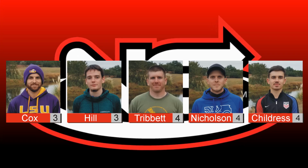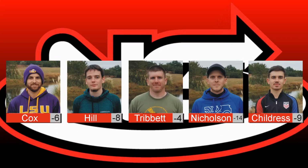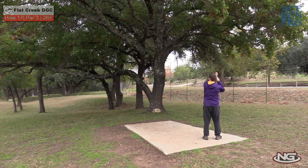So you see a couple of threes, mostly fours. Like I said, that is a tough hole to get. That low ceiling in that Mando. Yeah, you really have to get out on that tee shot to make it viable.